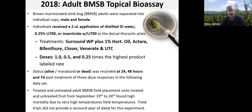We were looking at topical bioassays in which, as I mentioned, 2 microliter doses were placed on the thorax of the insect, and we used Li-700 as a surfactant with our insecticides, or we used the Li-700 alone as another check. And we were looking at Surround to see if it would inhibit feeding. We looked at Tara, bifenthrin, Closure, Venerate, and an untreated control. The Surround also had a 1% oil component to it.